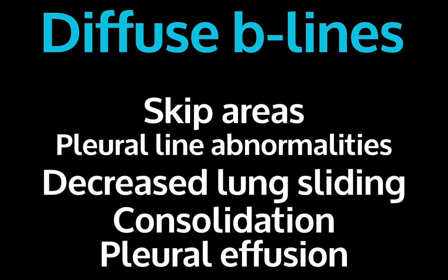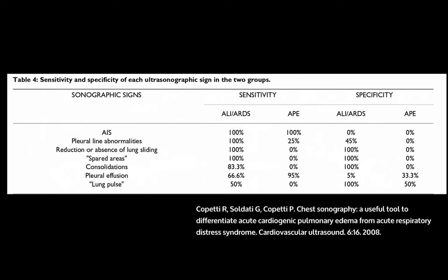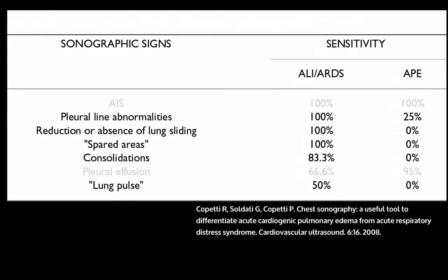Now, the B-lines here are going to be associated with skip areas, pleural line abnormalities, decreased lung sliding, consolidations, and pleural effusions as well. Now, there was this study, and I love this study. This study actually compared findings of cardiogenic pulmonary edema with findings of ARDS and found that a few of these findings were very sensitive for diagnosing ARDS. So if you look here, we have pleural line abnormalities, reduction or absence of lung sliding, and spared areas with consolidations. All these are highly sensitive.